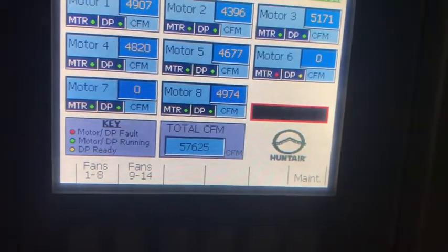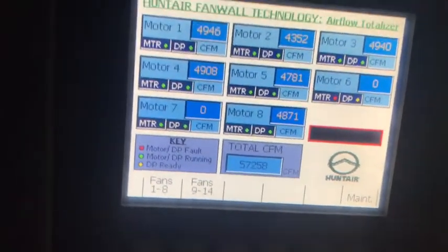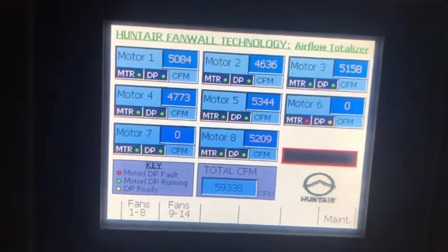Motors is bad. They know about it. This was a day shift issue. Of course, these units are under warranty, so they're working on that. The contractors are gonna come and fix it.